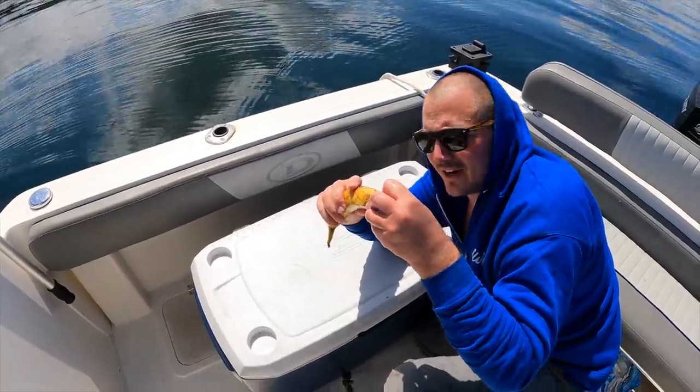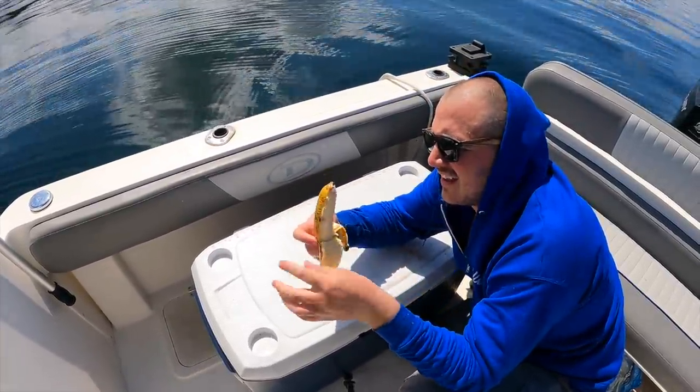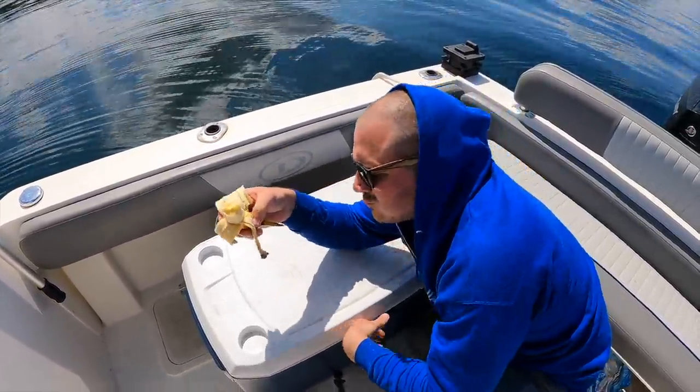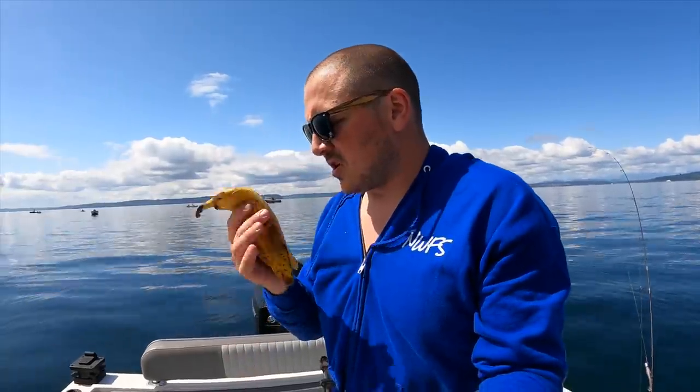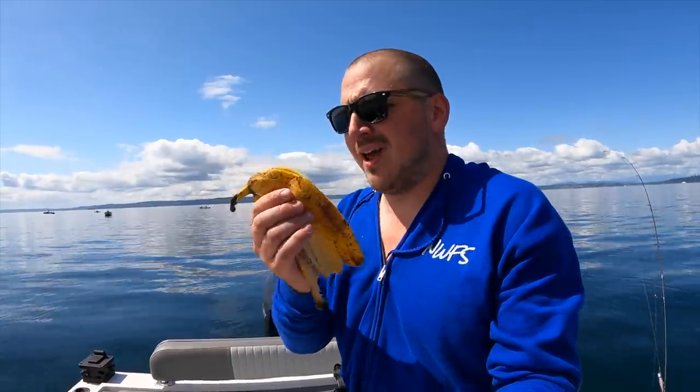Have a little celebratory banana. Mm. That just hits the spot right now. I wonder if you could catch a lingcod on a banana.